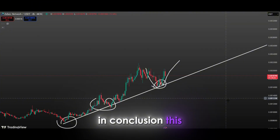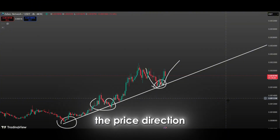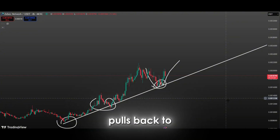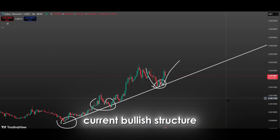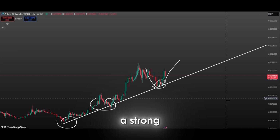In conclusion, this ascending trend line on the chart gives us a clear indication of the price direction. Past reactions have proven how effective this trend line is from a technical standpoint. If the price pulls back to this level again, another strong wave of buying could emerge, just like in previous scenarios. This could support the continuation of the current bullish structure and increase the price's upside potential. Overall, this formation can be considered a strong technical signal that the bull market is ongoing.